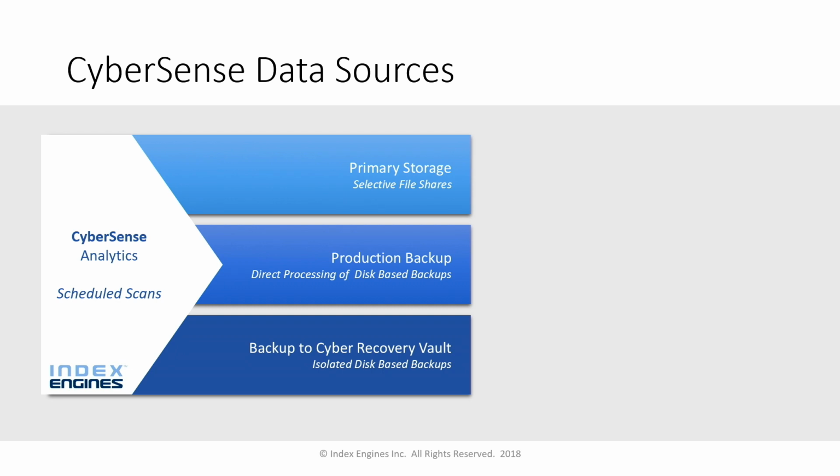They could all be different combinations too. So if you want to put your crown jewel data in the Cyber Recovery vault, but then you want to check the integrity of your legal team documents, for example, you can do that as well and just run scans on those documents out on the network. So where the scanning happens doesn't really matter for CyberSense. It could be anywhere. It could be backup data, loose files on the network, or databases.